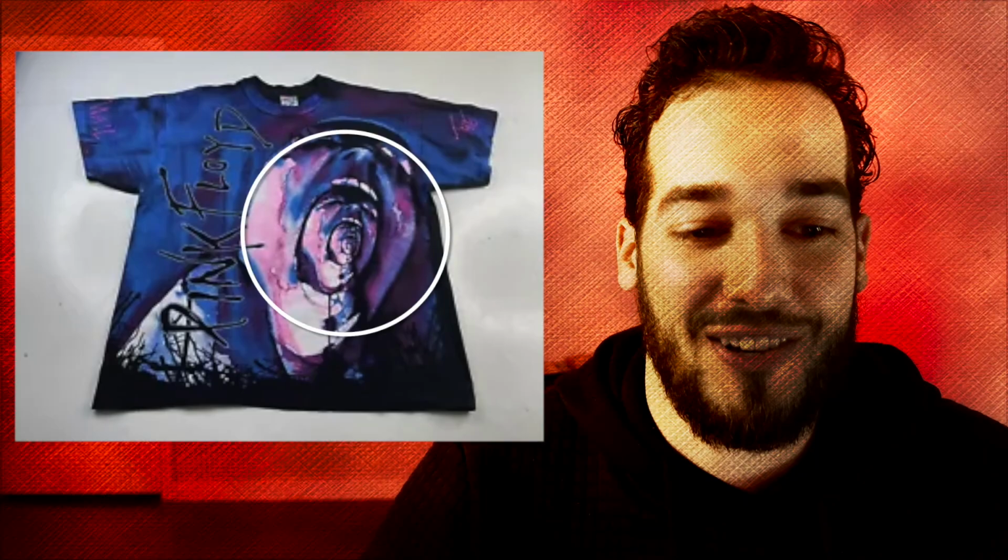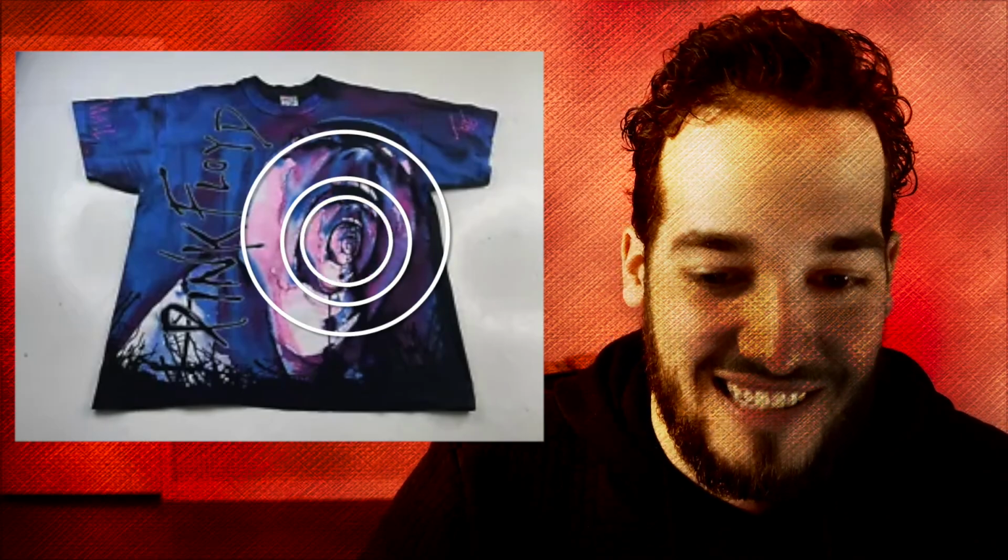Pink Floyd. I love the song Money by Pink Floyd. This one, I mean, look at it. It's a giant head with its mouth open with another head inside it, with another head inside it, with another head inside it. Almost like those Russian stacking dolls where it's just one after another after another. Take note: if it's a very popular brand, if it's an old shirt, if it's got some crazy graphic that you've never seen, something jaw-dropping, like, oh my gosh, I can't believe it, it's probably going to sell for a lot of money.